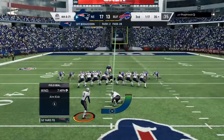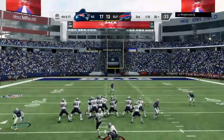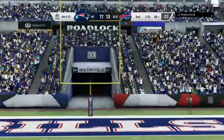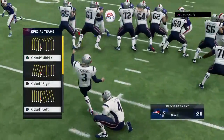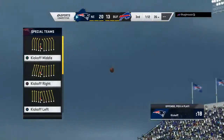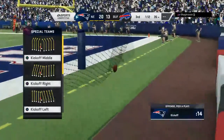Trying to decipher what's going on out there, because I don't know if he's just getting bad reads. I don't know if the defense is confusing him. I don't know if he just has bad info and intel before he snaps the ball. But he's made some pretty bad decisions with the football lately. Yeah, several bad decisions on the interceptions he's thrown, and frankly, that should have been another pick right there.